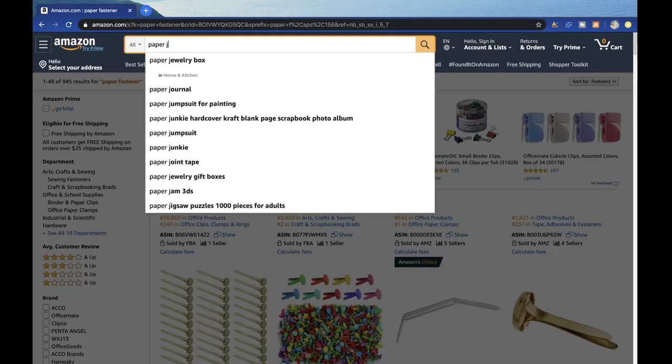Okay, so going down the list, sometimes typing strange letters in the alphabet like X or Z could pick up very interesting products. Paper joint tape. Okay, so this is how you do product research using the alphabet soup method.